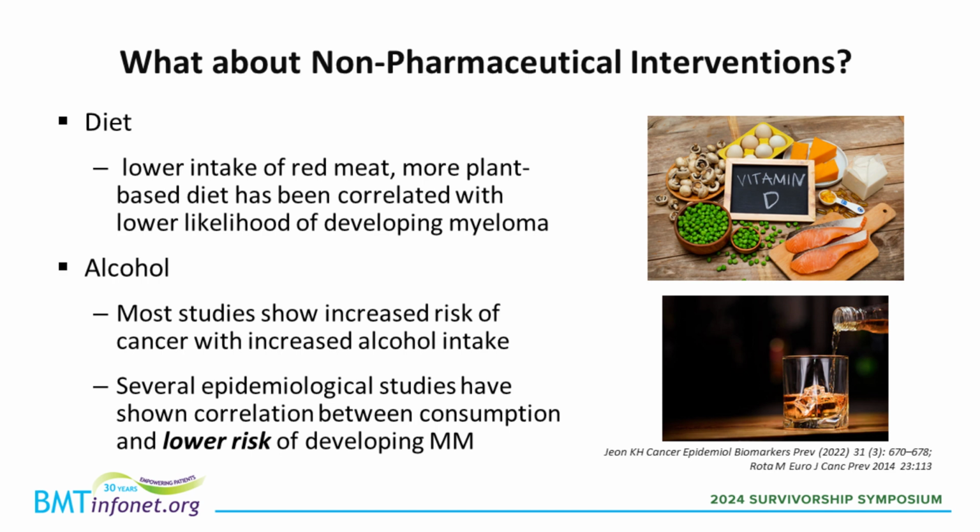Now, what about other types of diet? People ask all the time, and I think this is one area where we have not done a very good job in studying this. There are people out there now trying to look at whether having less red meat or a more plant-based diet is associated with less of a chance of developing myeloma in the first place, and there's some interesting data about that. Less clear is if you have myeloma and you change your diet, could you then maybe prevent myeloma from coming back? And we really don't know about that.